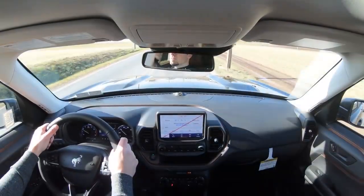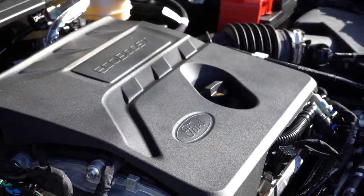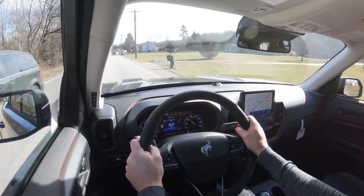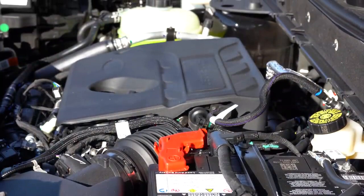It's not bad. You shouldn't have any issues with getting up to speed. It's definitely not the quickest thing in the world, but then again, I do have the 3-cylinder today, and I bet you that turbocharged 4-cylinder is going to be a night and day difference. You put 250 horsepower in a vehicle like the Bronco Sport, you're definitely going to get up to speed quite quickly. But having said that, the 3-cylinder definitely is not the quickest thing out there.